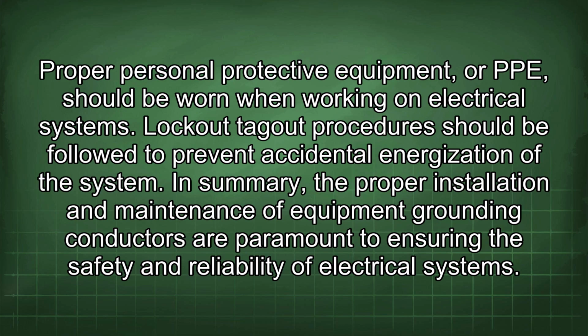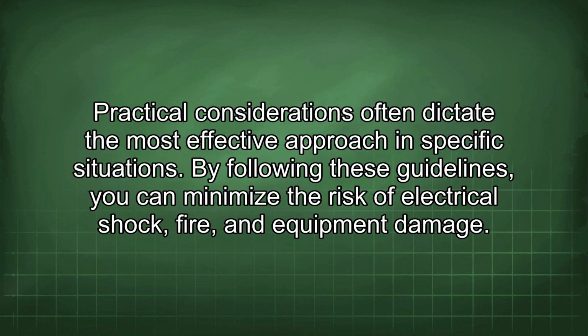In summary, the proper installation and maintenance of equipment grounding conductors are paramount to ensuring the safety and reliability of electrical systems. Practical considerations often dictate the most effective approach in specific situations. By following these guidelines, you can minimize the risk of electrical shock, fire, and equipment damage.